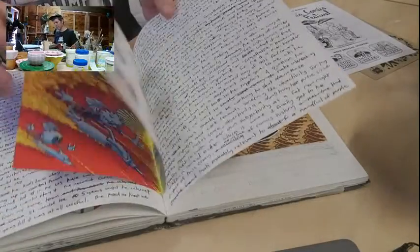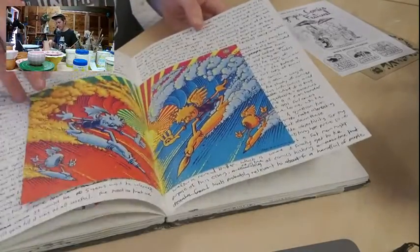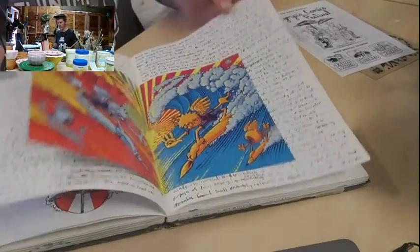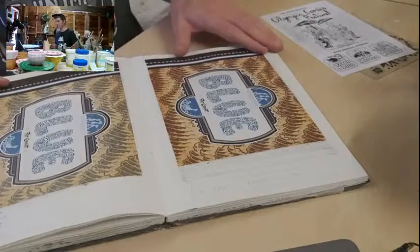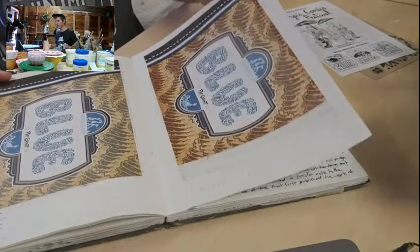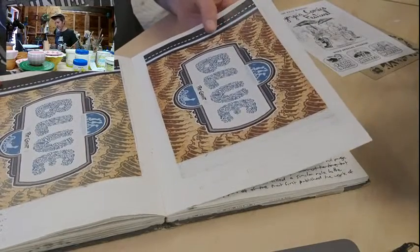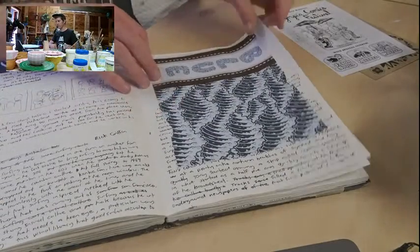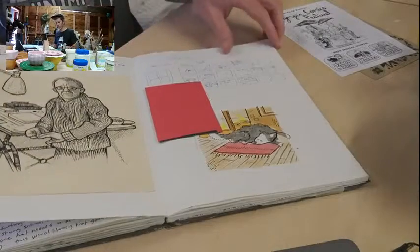Oh, okay, so here we've got the essay that was published in the back of Blue. So I guess I wrote it by hand the first time. And then here's some early covers of Blue. These all got canned. And then I arrived at this one, and then it was still a bit busy, so I simplified it.